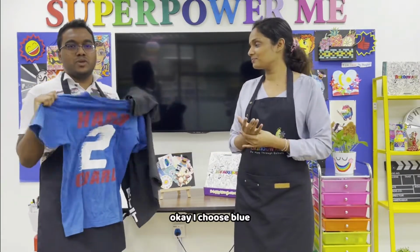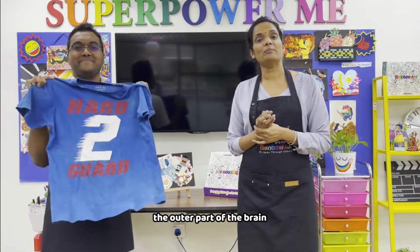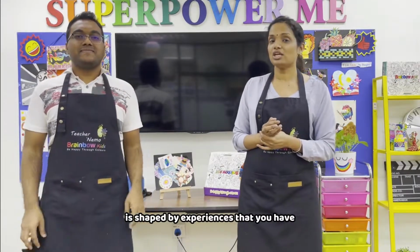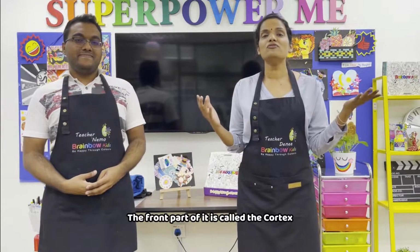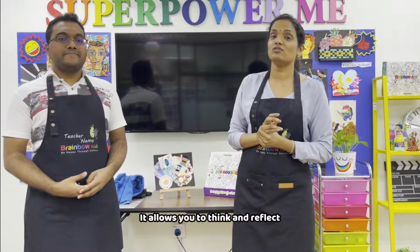Okay, I choose blue. The frontal lobes are the largest lobes, the outer part of the brain, which grows once you come out of your mother's womb. It is shaped by the experiences that you have. The front part of it is called the cortex, the frontal cortex. It allows you to think and reflect.